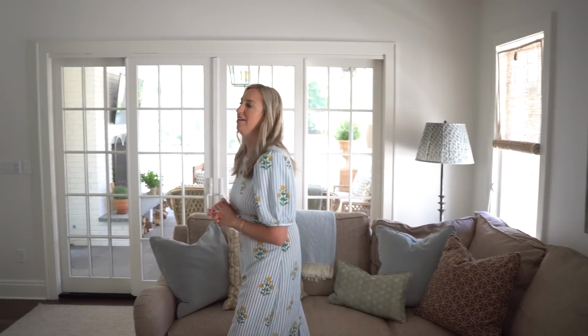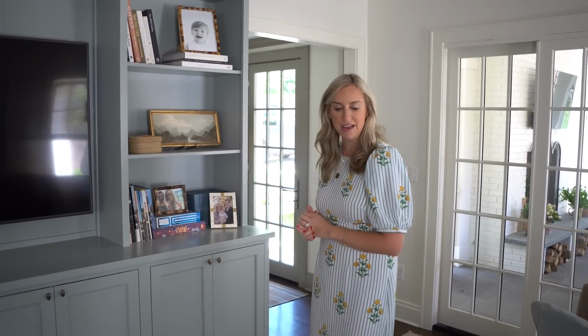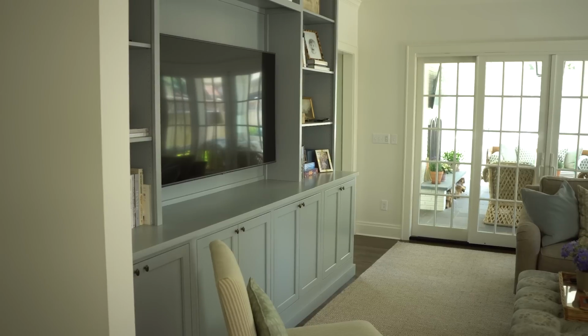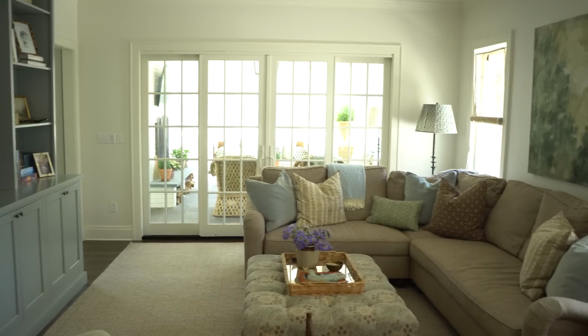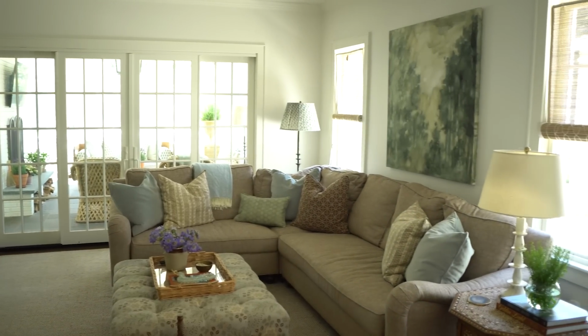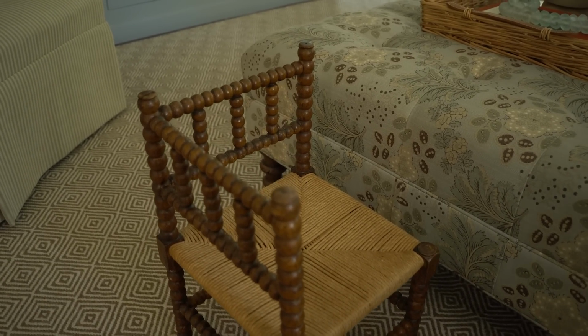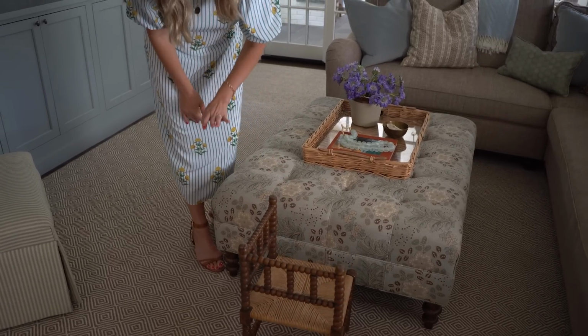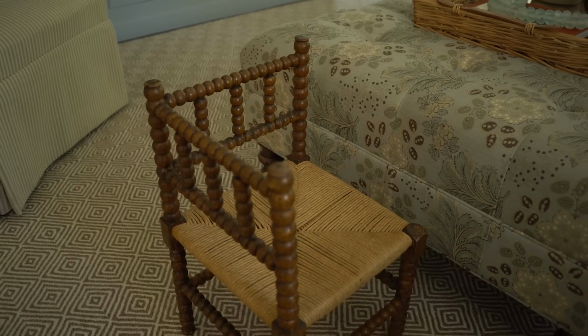And I love how the built-ins turned out. It just was a big game changer in here. We painted them this Booth Bay gray color that is just like a pretty kind of blue gray. And then we also added this wall of sliding doors. It was just a smaller pair of French doors before, and this also just lets in a lot more light, which is great. This cute little spindle chair came from a local antique shop here, Patina, and I love little child's chairs, but Charlie loves sitting in it, and I just think it's super cute.